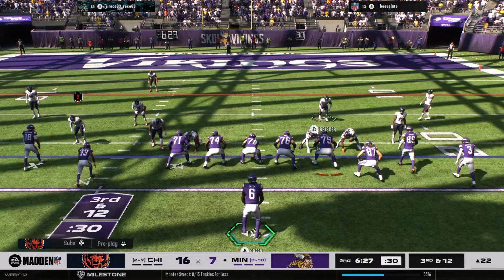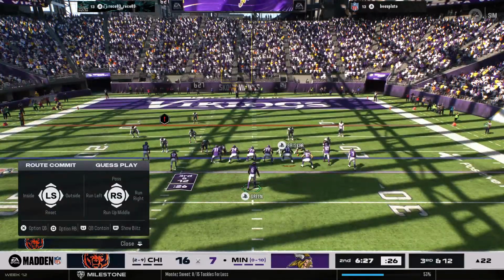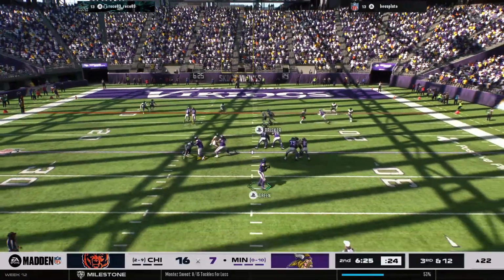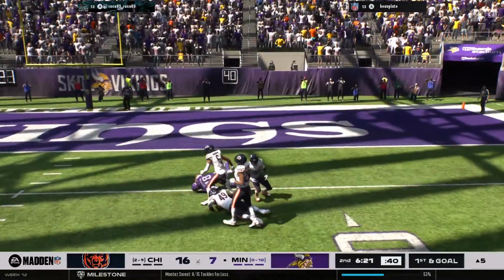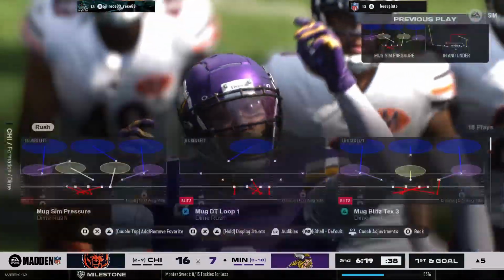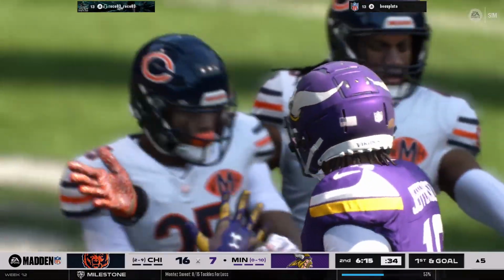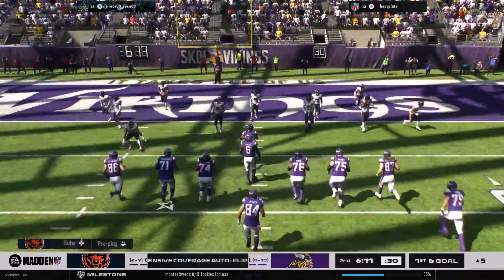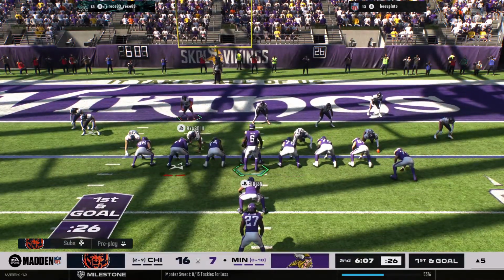Out of the gun, they'll look to throw. Able to find the open man. That's complete. And able to get him down, but he does reach the 5. They're able to convert on third down, and that sets up a 1st and goal. 1st and goal at the 5-yard line.